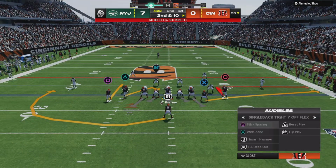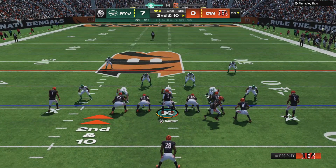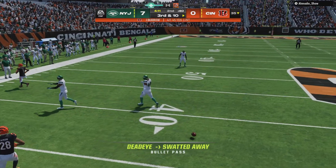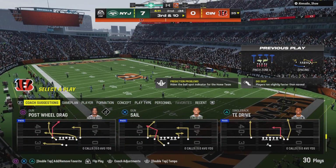And nowhere to run on the interior of that defensive line. He'll get back only to the line of scrimmage. 11 mighty. 11 mighty. Now Burrow. And that's incomplete.